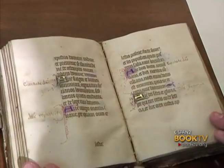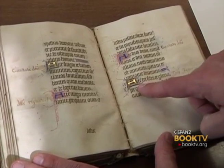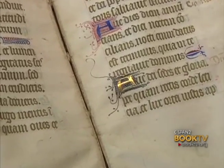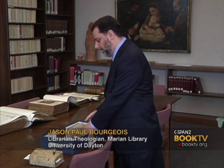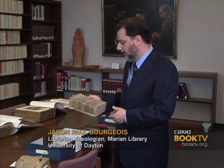This particular psalter is an example of a bound illuminated manuscript. We have no publication information, but likely it was done before the invention of the printing press. It's printed on vellum with gold letters, and the capitals are illuminated in various colors. We also have a number of incunabula, which are books which are printed before 1500 and which are considered to be especially rare. The earliest printed book that we have in the Marian Library is this book by Father Leonardos of Utino. It is a collection of sermons on the Blessed Virgin Mary and other liturgical feasts.